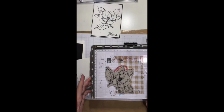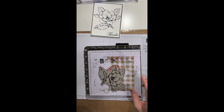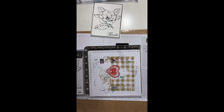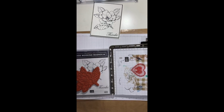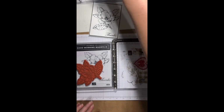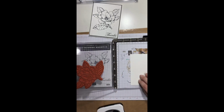So, like I said, using my Stamparatus, just because it is such a big image, I actually don't have a stamp block big enough for this particular stamp. So I have to use a Stamparatus. The trick that I always use is I put a stamp case underneath my Stamparatus on the side where I am doing the inking, just so that way I have a steady surface to work on.